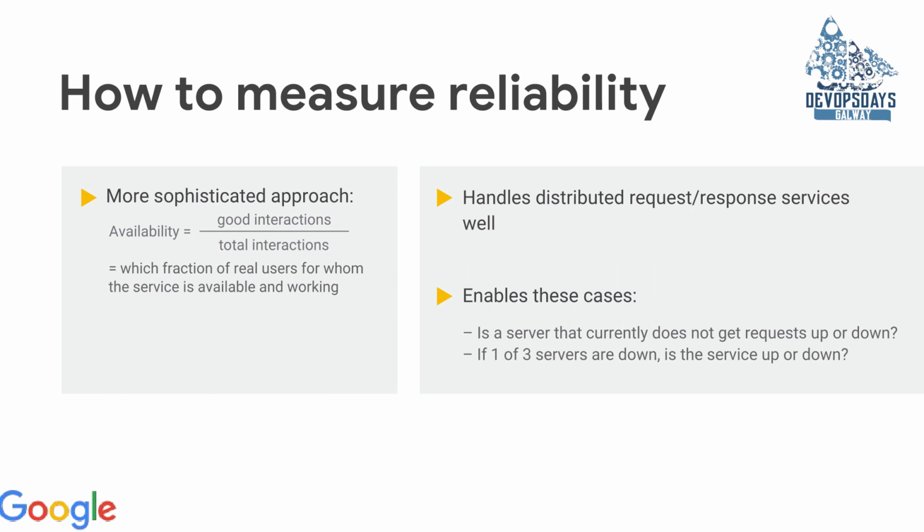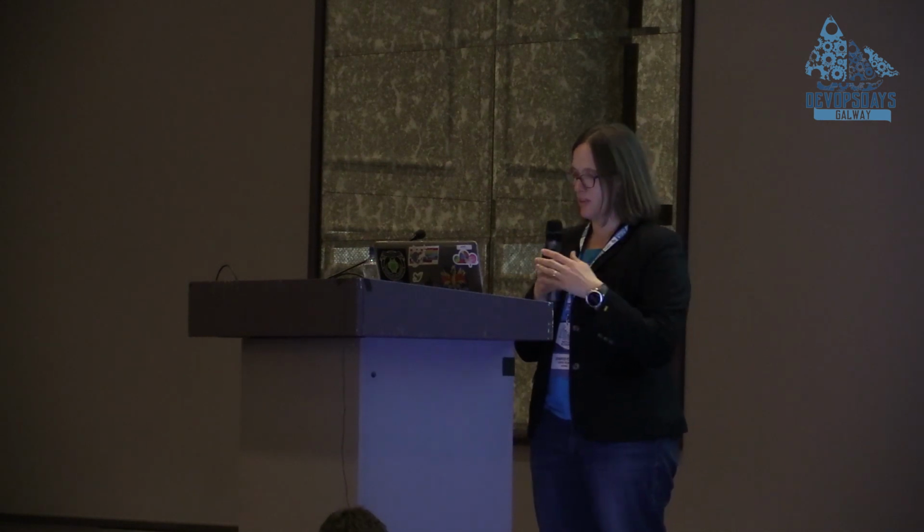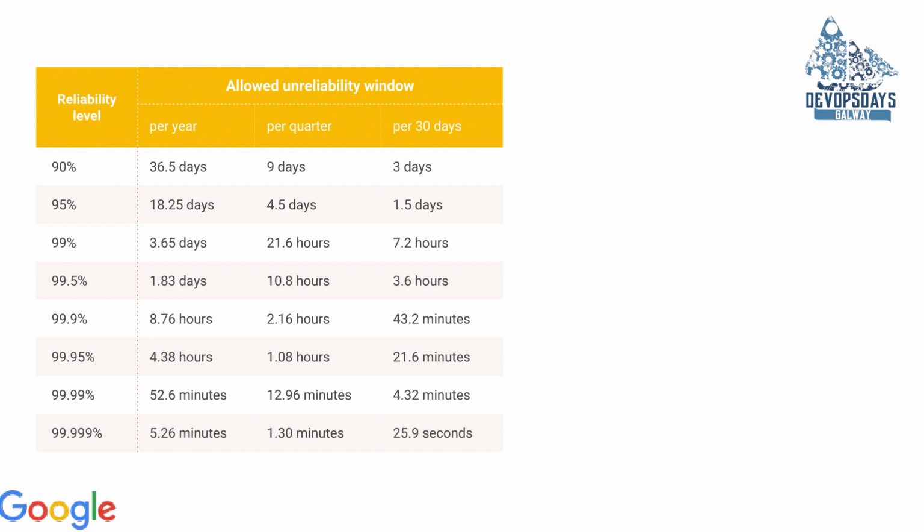So we can talk about a slightly more sophisticated approach to measuring reliability. And this is simply looking at the number of good interactions divided by the total number of interactions with your system. So which fraction of your actual users experience your system as being available and working? This works well if you're running a distributed system and handles those slightly more ambiguous cases that we talked about on the last slide. This just gives a picture. It's important to realize that it's not just about your system being hard down. There's more nuance here.